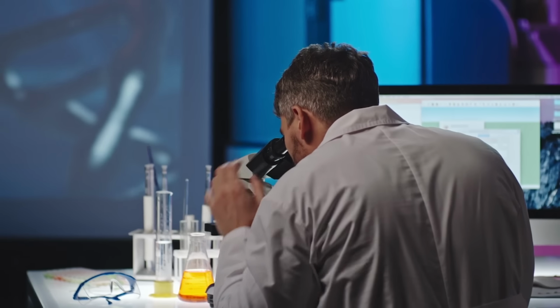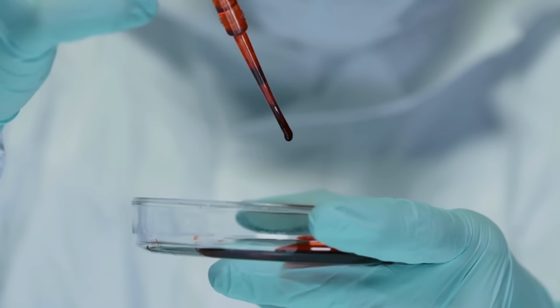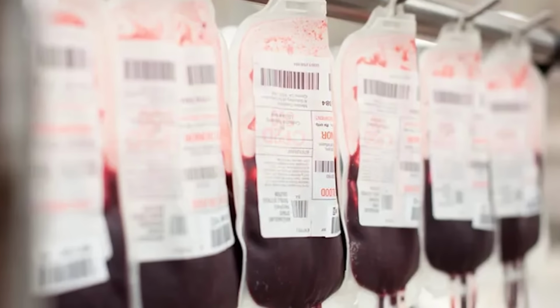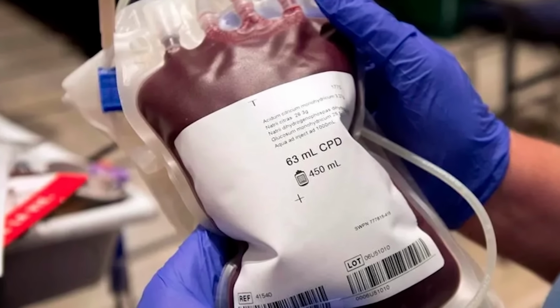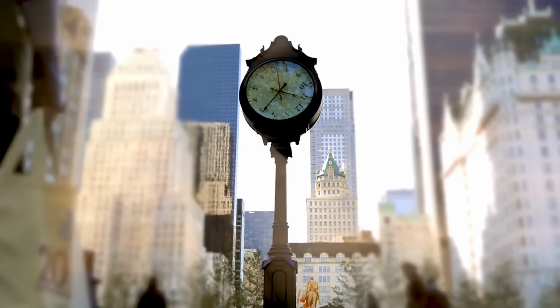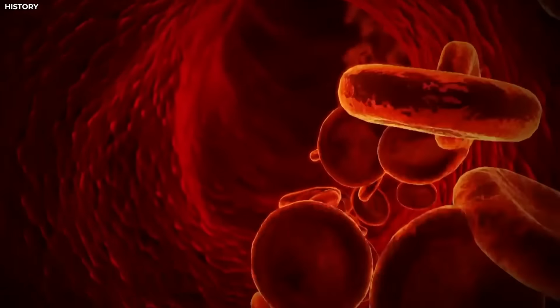Scientists are already working on new ways to deal with these challenges. They're exploring artificial blood, better blood typing tools, and even gene editing. But even with these advancements, type O blood will remain a key part of emergency care for now. Its natural traits are still unmatched in real-life situations where time and safety are critical. There's another reason why type O blood matters, and it comes from the past.